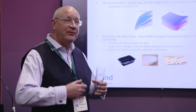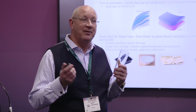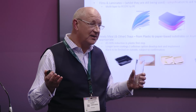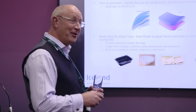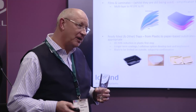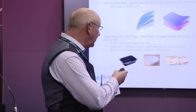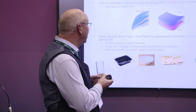Films and laminates, of course. Iceland, I've always used lots of laminates on the frozen foods. I don't need them for any other reason than aesthetics. I certainly don't need them for barrier, but I've used them forever just because I love them. I like them, and I can reverse print them. But you know what? The first thing I can do is put all those, as Kev has in many cases, straight to polythene as a single layer. At least I'm doing one thing rather than having loads of laminates.